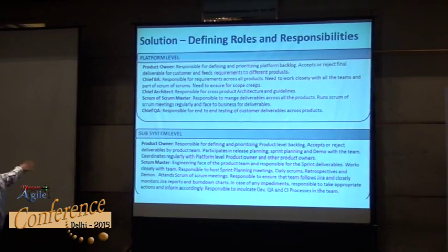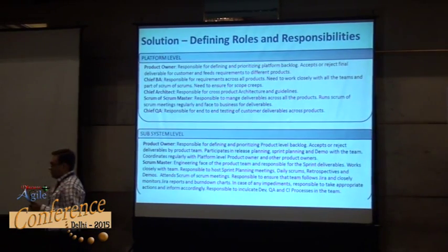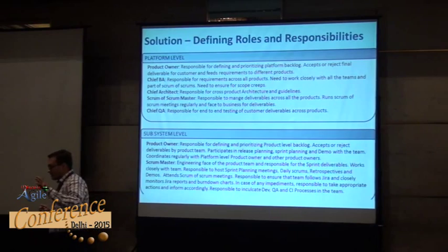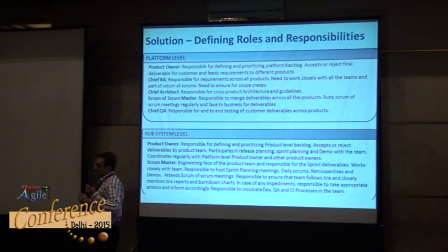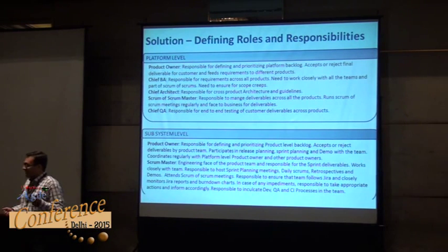You can have additional roles on this. I'm not saying there is no additional role. You cannot change the organization structures. I know when we started Agile, 10 years down the line, it was like managers are not required and all, right? So that thing is not there. You will definitely have those roles as per the organizational structures and all. You cannot deny those roles.